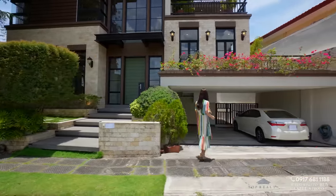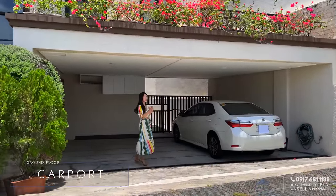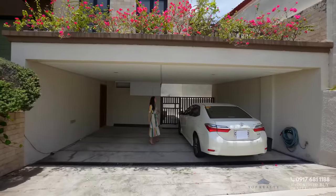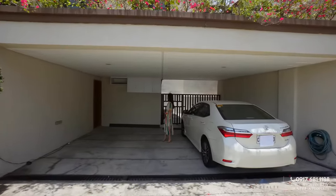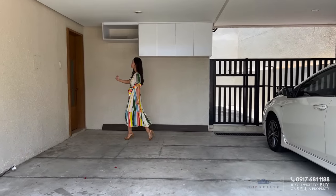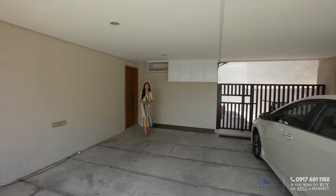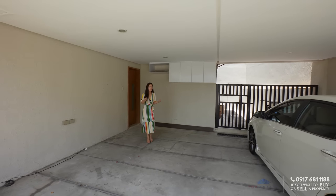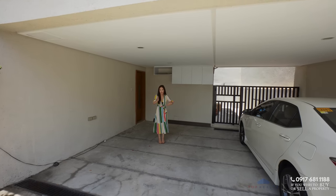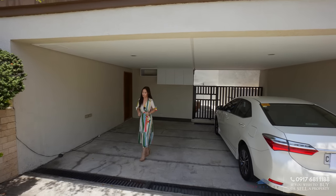This is your 2-vehicle carport. Of course, it still depends on what type of vehicle you're using, but this is indeed very spacious. And right behind me, this gate leads you to the service area at the back. And this door leads you to the main areas and also the service quarters. So it's very convenient for your service personnel because when your deliveries or groceries come in, they don't have to pass through the main areas anymore. Okay, very convenient. It's awesome.